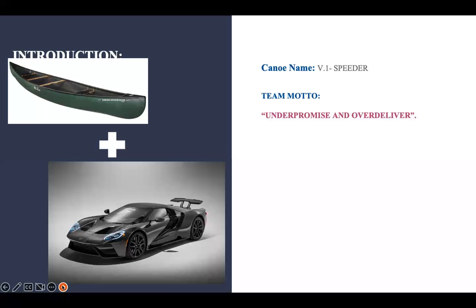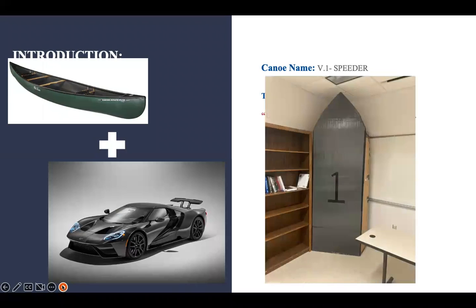For this project, our group wants to enhance our cardboard canoe with the standard of a high-performing sports car. Today, we will introduce the Version 1 Speeder. One of the main aesthetic flairs of a sports car is its balancing spoiler, which we will add to our canoe, alongside an aerodynamic surface to help it sail better in water.